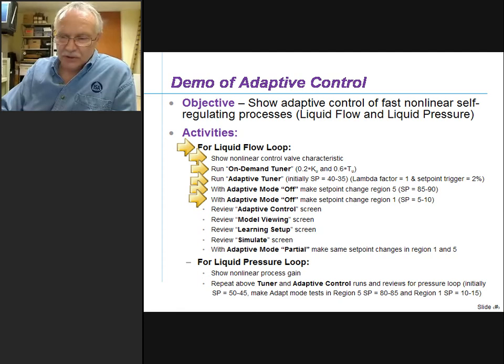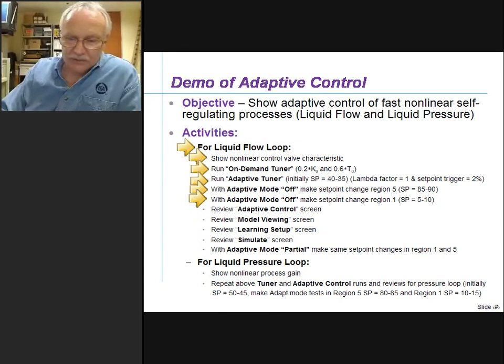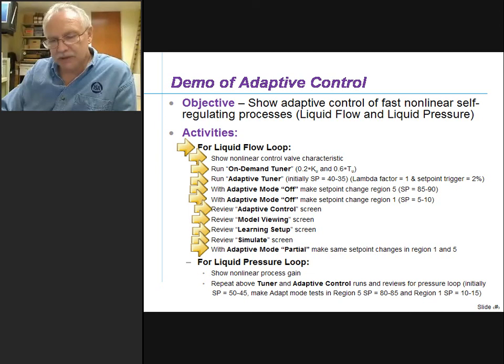So we will take that opportunity, while we're waiting for the response, to review the adaptive control screen, the model viewing screen, the learning setup screen, and the simulate screen. And after that, we'll switch to the adaptive partial mode and see how much better we can do with adaptive control, and we'll make set point changes in regions 1 and 5.